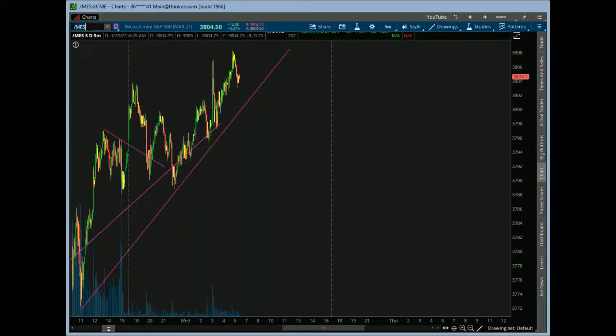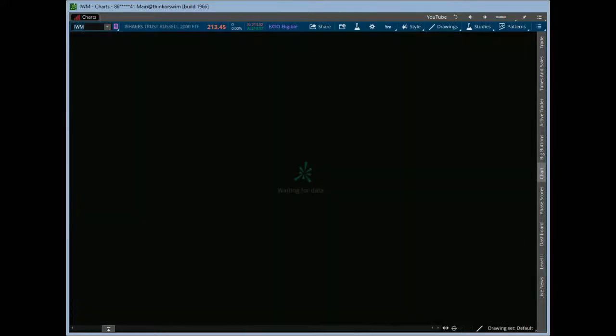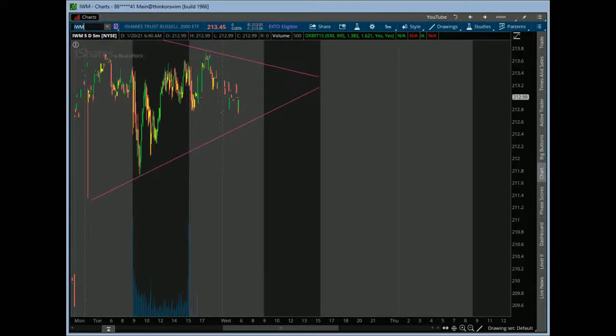Let's see with the Qs and see how they're looking this morning. The Qs are looking like rising wedges today, pretty steep, so see how it holds that going into the open market. The IWM is really just chopping right here, getting really tight. Let's see how that holds. Maybe it's waiting until after the inauguration to start moving. Looking pretty interesting there.